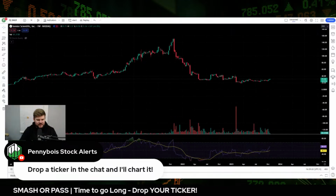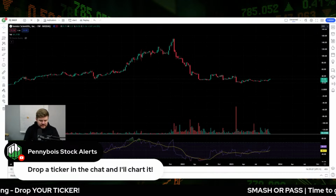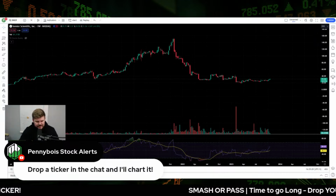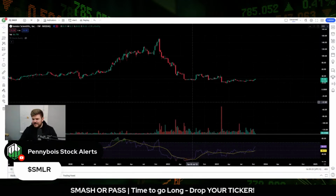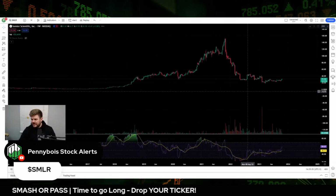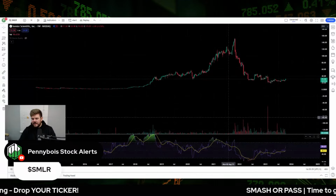Ooh, I think I found one that I'm going to volunteer. We're going to do this one first because I think this one might be a golden opportunity for you. Semler Scientific, SMLR is the ticker. Look at this setup. Look at that RSI right there. Boom, bounce, turning up at about 60.